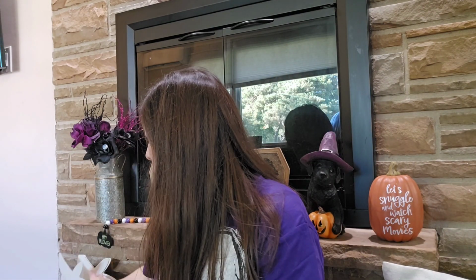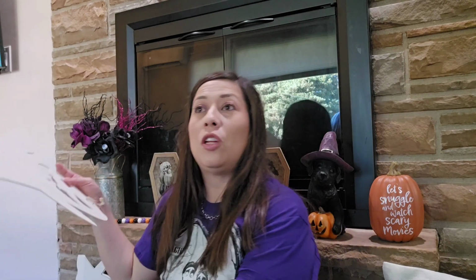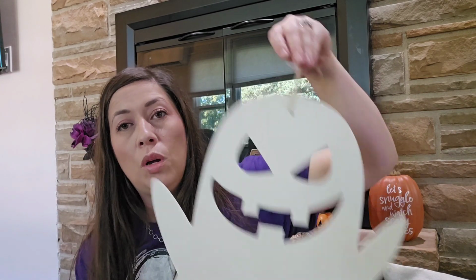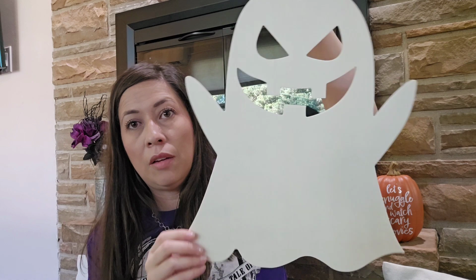The Corpse Bride. And also what we are doing, we did this last year and this worked out really good for the kids. We just did ours in markers, but you can do them in paint. I got one of each for each kid of a ghost. And I'll probably go back and get a few more because this was such a fun craft.